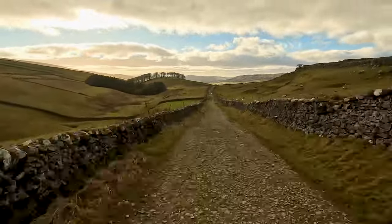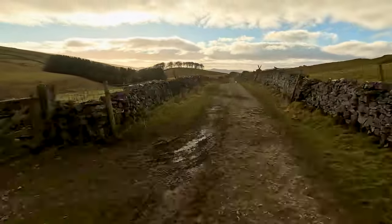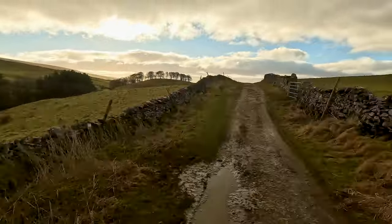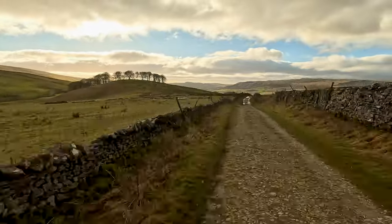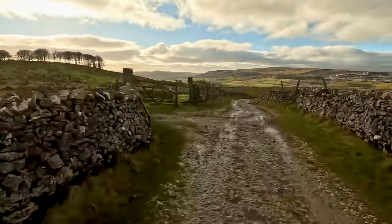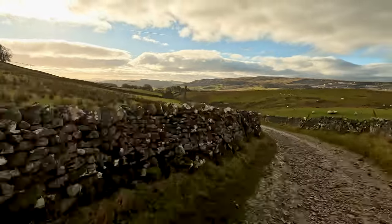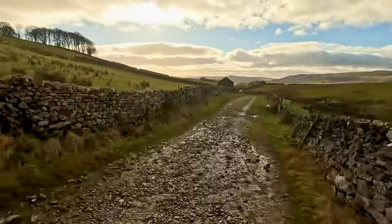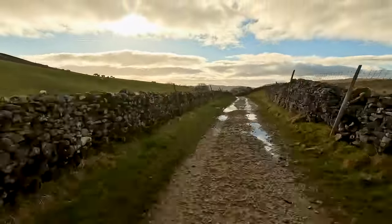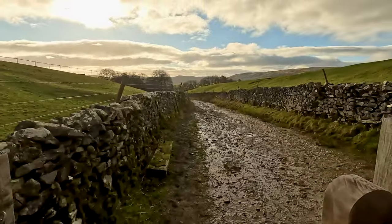These dry stone walls are a characteristic feature of the Yorkshire Dales, and there's thought to be over 5,000 miles of them in the Yorkshire Dales alone, dating back over hundreds of years. Pass through this next gate.